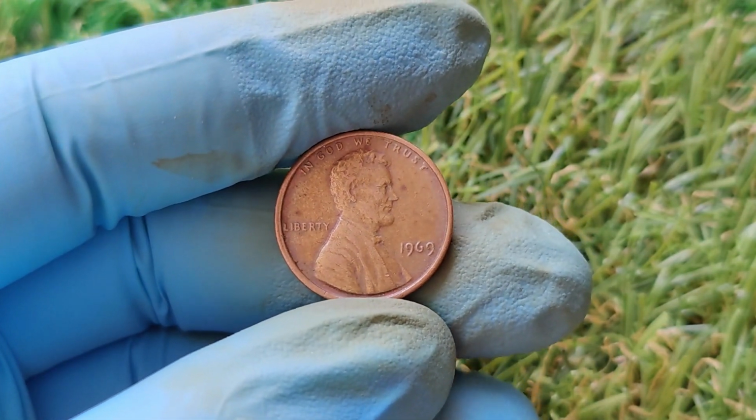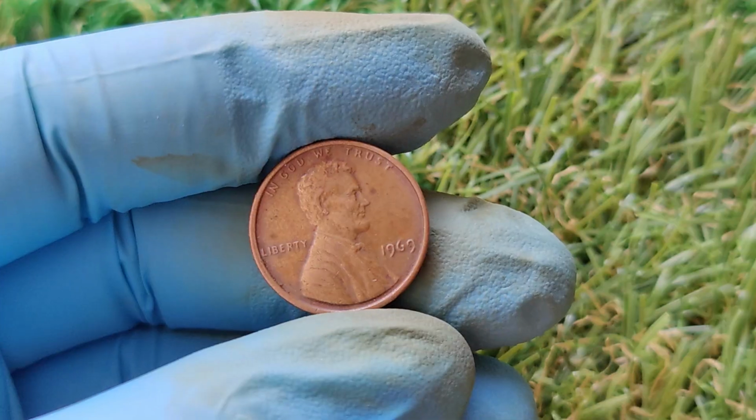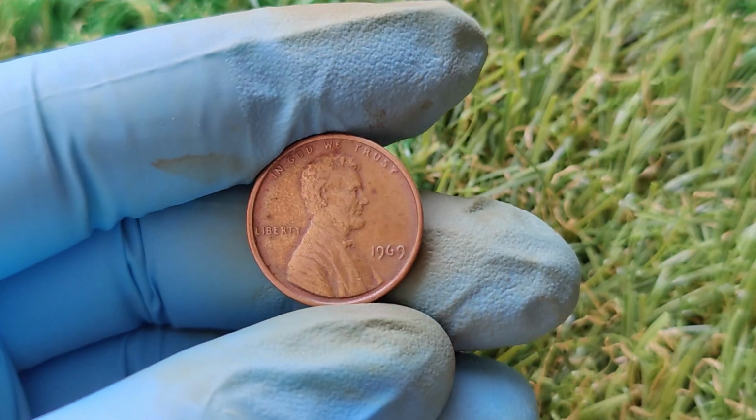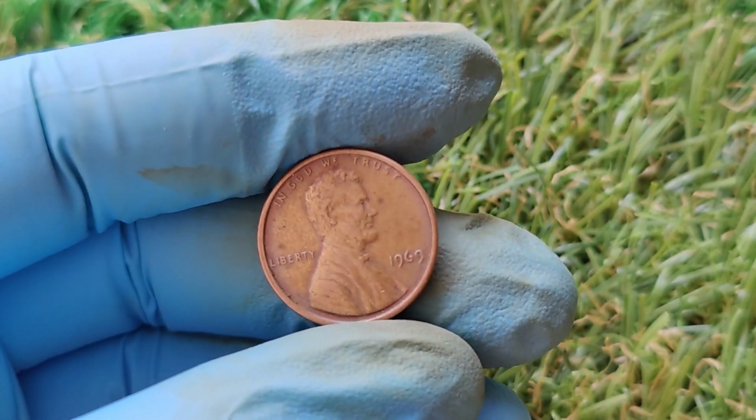So next time you get some pennies from the store or you are cleaning out an old jar of coins, take a few minutes to look closely. You never know when a simple act of curiosity could turn into a once-in-a-lifetime discovery.